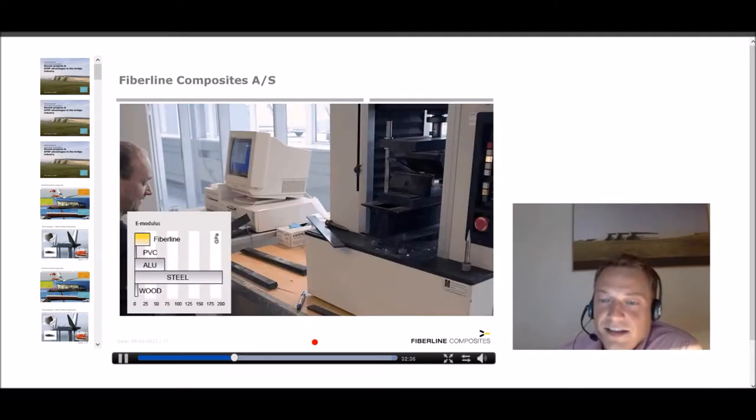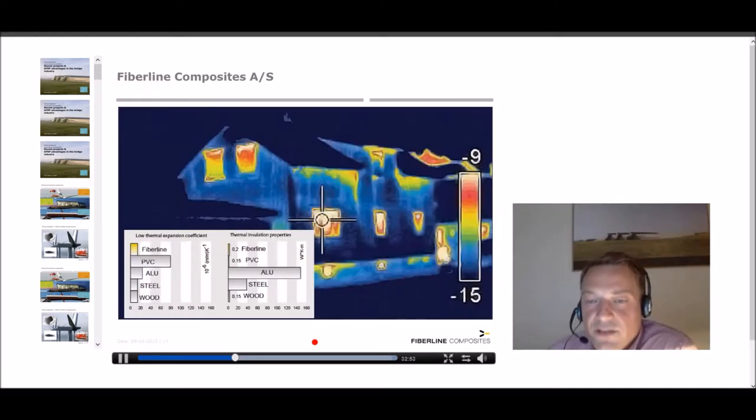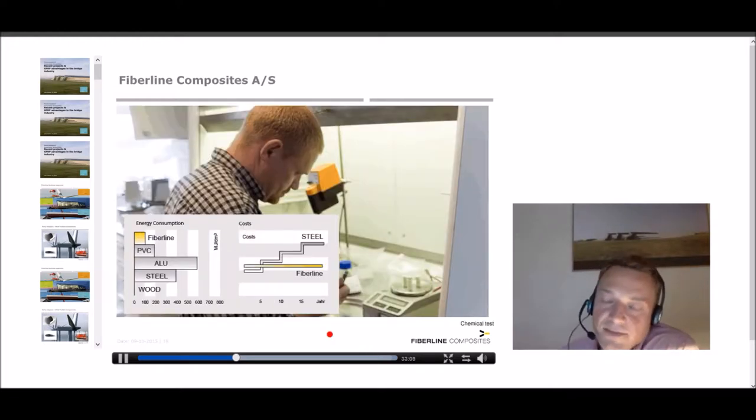The tensile strength is as high as steel. That's an advantage. But we have a lower E modulus. That means we have to build with bigger profiles in order to get the same strength within the structure. You can see that here we have an E-modulus between 23,000 and 28,000, depending on the wall thickness of the profiles, lower than aluminium and steel.